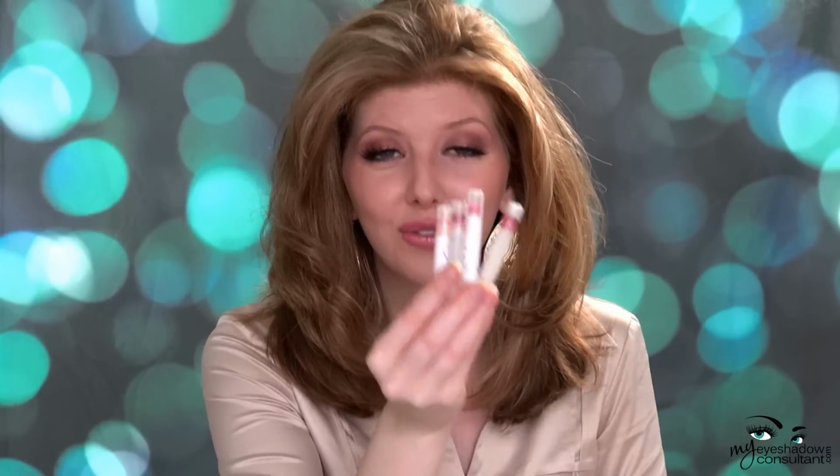The only way that I will buy a full-size version is if I run through the sample, and that's usually my indicator that I really liked that color. And the samples are only about $3 per sample, I believe. So you're only spending a little bit to try out the color. And if you don't like the color, it's only $3. But if you really like the color, then you'll know for certain that buying the full-size lipstick at $15 is going to be the right choice for you.